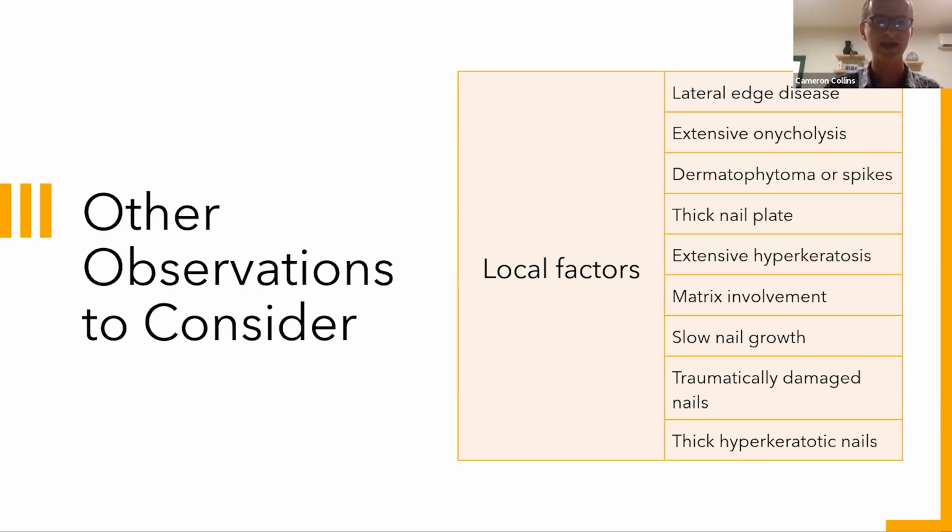So the first one is lateral edge involvement. Patients that have a lateral edge involvement tend to be far more difficult to treat. Prognosis tends to be worse. Extensive onycholysis: in these cases, if we have extensive onycholysis, it's pretty much preventing a topical drug from being able to reach the nail bed. And it also can reduce the delivery of oral antifungal agents from the nail bed to the adjacent ventral nail plate, as there is an insulation layer of air between the nail bed and nail plate.